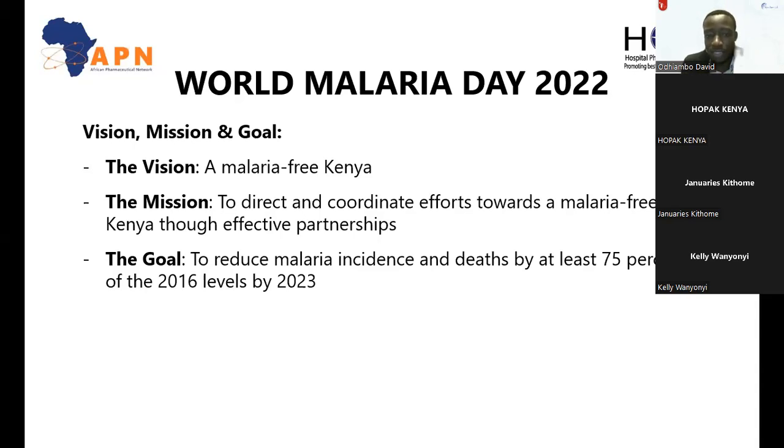The reason I'm looking at it is that we already have some key terms: partnerships, and directing and coordinating from a government perspective. On the same note, we have a vision, which is a malaria-free country, and the goal being to reduce malaria incidence and deaths. One of the key things we've been talking about is that the burden of malaria has been high and is still high in our communities because we are losing young people, especially children less than 5 years, and pregnant women to malaria complications because of delayed diagnosis, delayed treatment, or failure of that treatment to be provided to this population.